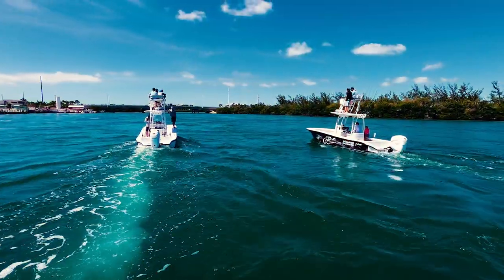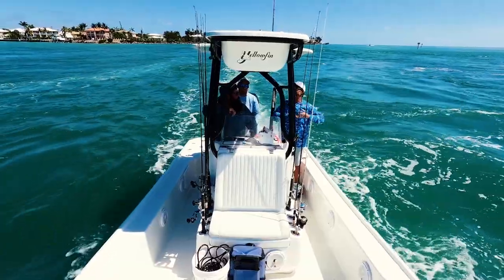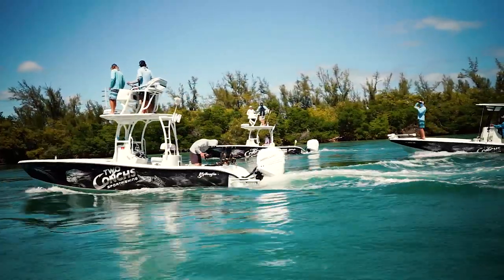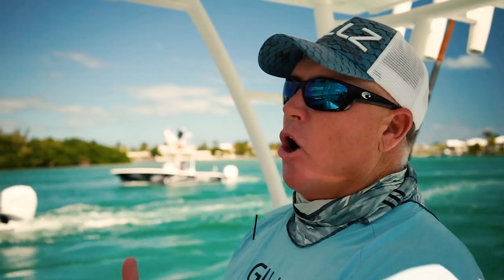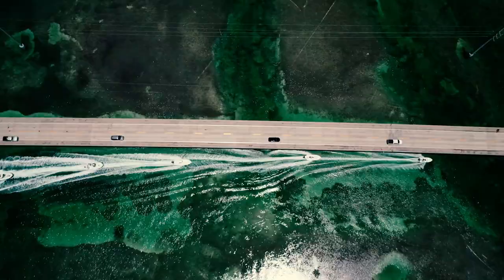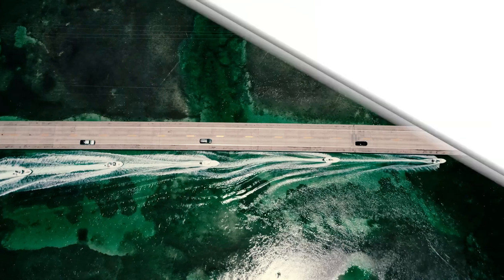Well, guys, today, it's all about the flats boats. We got our 17, 21, 26s. They're going to be tackling bonefish and tarpon, and I got to head offshore, so let's see what they get. Alrighty, guys, catch them up.